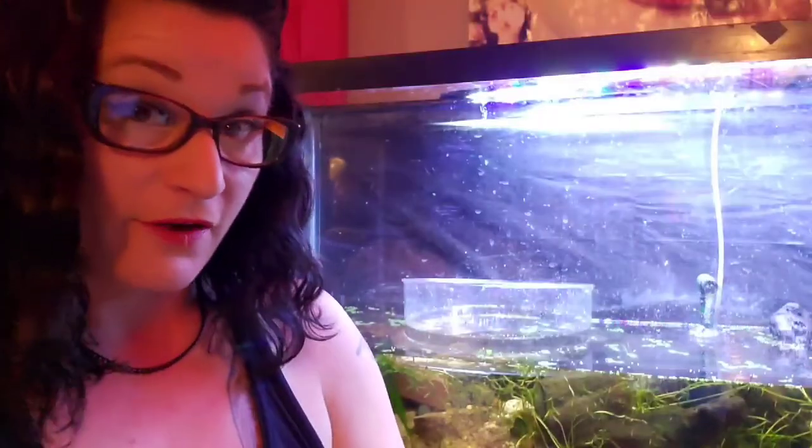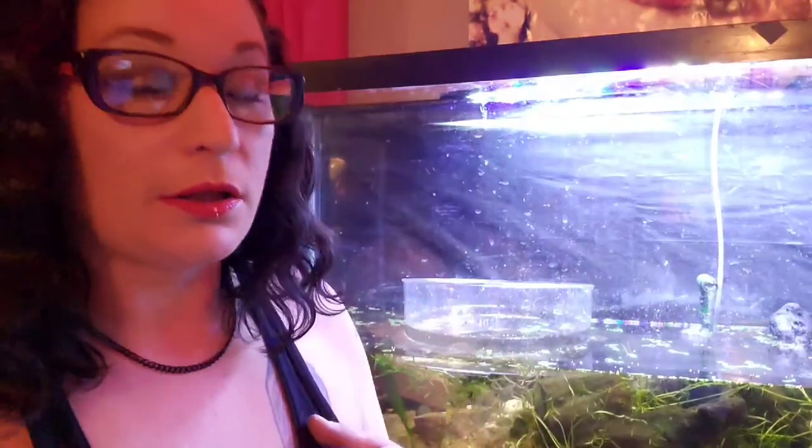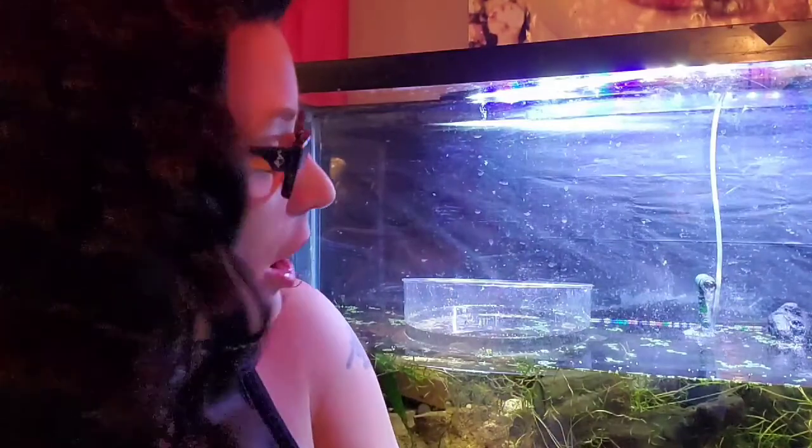So these guys are found in the murkier, shallower areas of bogs, streams, lakes, rivers. They can withstand low oxygenated and brackish water. And they like a lot of cover, a lot of wood, a lot of rocks, a lot of plant vegetation and surface cover. Stuff that makes them feel safe.